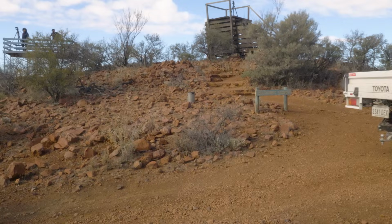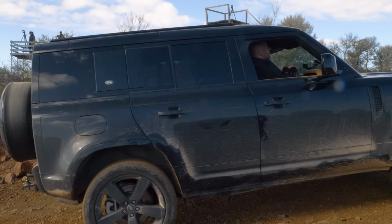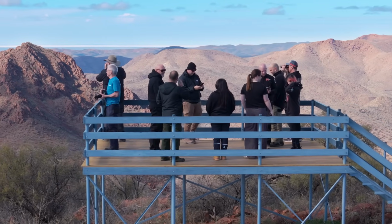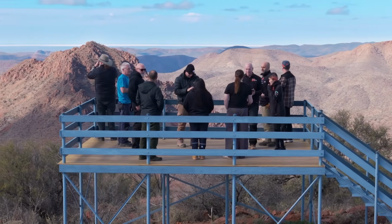There were a couple of really tricky spots too, some sharp rocks, and we were a bit worried about the low profile tyres on the Defender. Now, with the advice of Simon and the gang, we've decided to leave the Defender, and then we jumped in with Jess, the professional four-wheel driver.